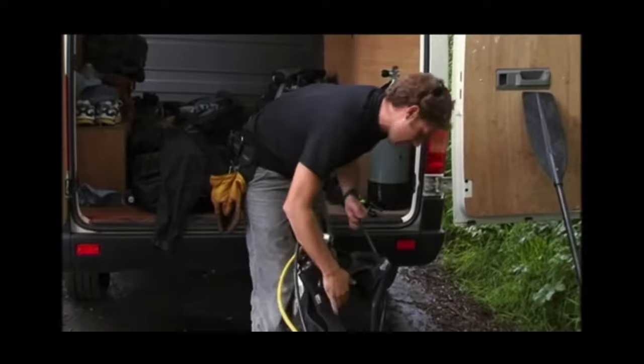To help mastermind the operation, James has brought in an old friend, South African Michael Thorpe, a professional diver who's used to diving with sharks. But that is nothing compared to the dangers they will face in the murky, deep waters of Loch Ness. If there's an emergency, it's going to be getting deeper and darker very quickly. And of course, as we're going deeper, it's going to get colder too.